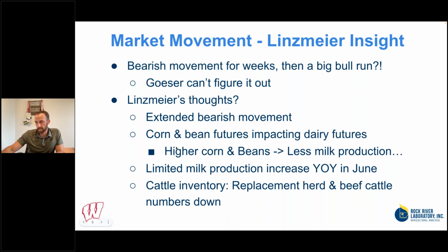A couple other factors played in that I didn't necessarily realize, and Mark commented, was that we've seen milk production increases year over year over the last few quarters, but the year over year increase in June was limited. So analysts looked at that and projected there might be a little bit of slowing down in milk production. And then also cattle inventory, in particular replacement herd and beef cattle numbers, have been down. So maybe cull cows are looking a bit better, and this may, as Mark put it, put a cap on our milk production in the foreseeable future.